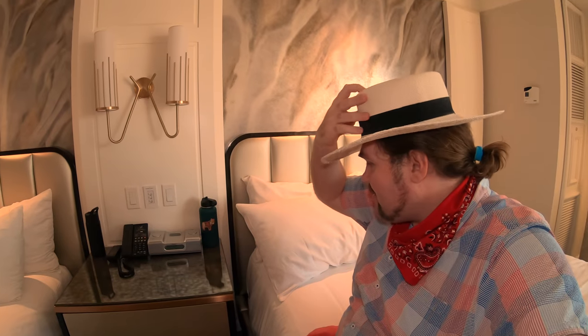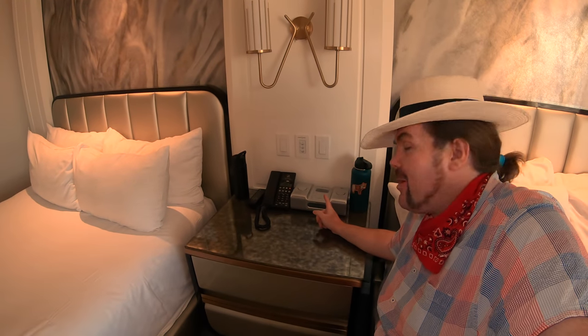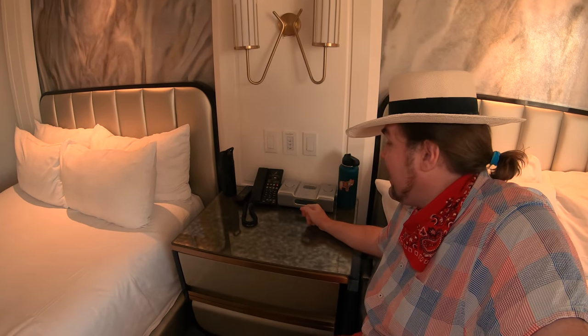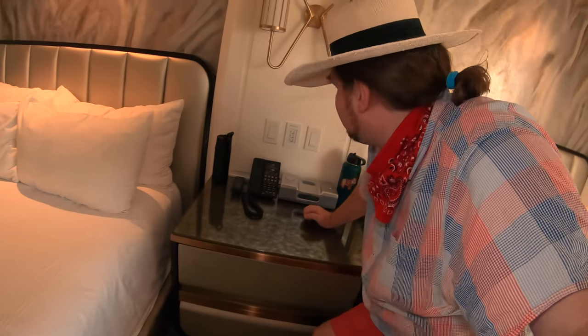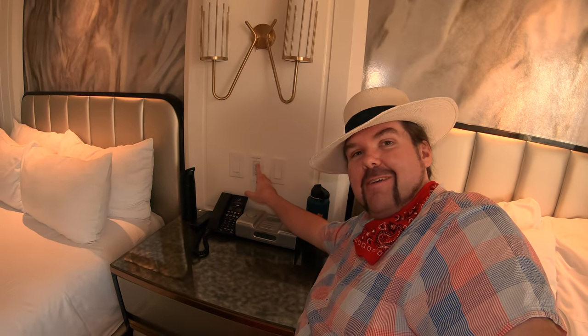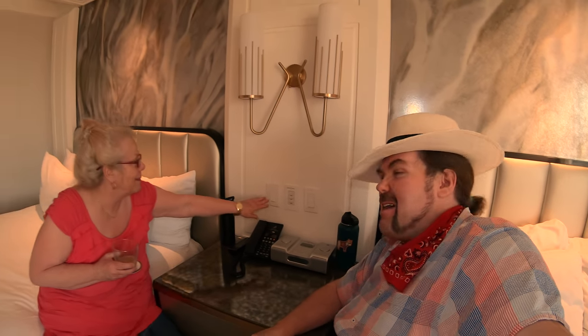And then here we got on the side. Let's see. Bedside table. I'd say this is pretty stylish. We have an iPod thing for the iPods they don't make anymore. There you go. I think all the casinos do that, actually. And then this is super cool. Power drapes. We only saw power drapes in one other place, Flamingo, you remember.